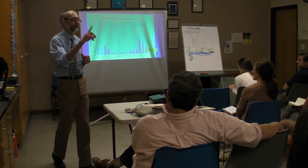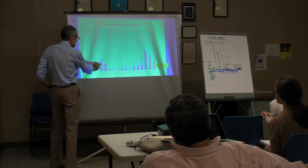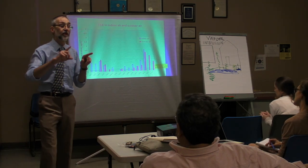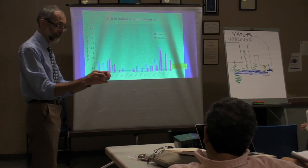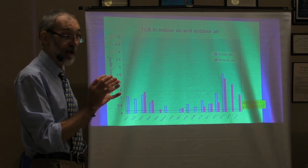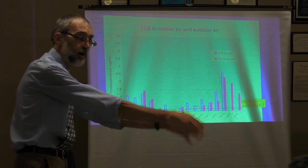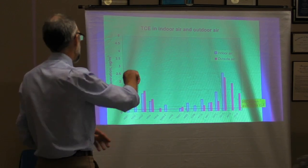Oh, I'm sorry. There's something I forgot to mention. This is important. These purple bars, that's all of the data. When they collect a sample, I said sub-slab, indoor air, outdoor air, they don't do an outdoor air for every house. So if you've got three houses and they're all being sampled, they'll collect one outdoor reference sample for all three of them.